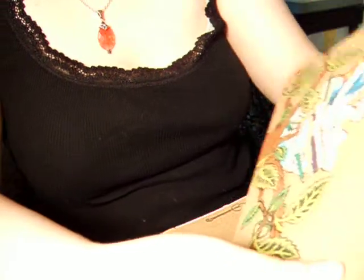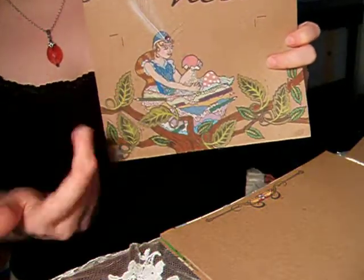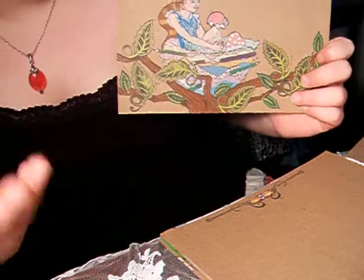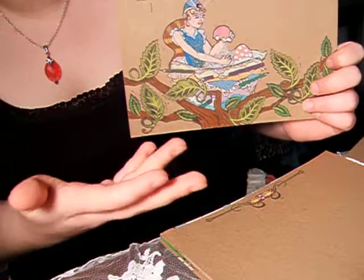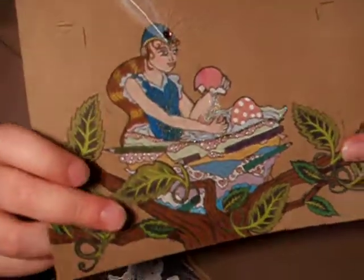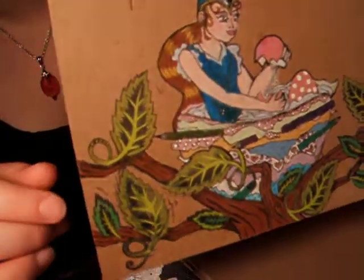No one liked this one. I really don't know why, but it was for the word nest. It really had no inspiration, so I just made this page, and I thought, okay, I don't really have a nest, but I guess you could say I have an artistic nest, which would be made up of paper and pens, my favorite media. So I drew this girl sitting in a nest made of paper and pens, in this funny tree with lots of stamping.